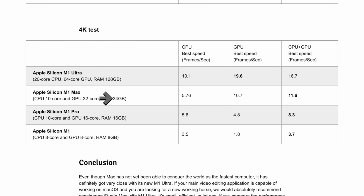Oh, here's another fun little Easter egg. They wrote 34 gigabytes of RAM. I know that has to be a typo. I mean, it seems pretty silly to go after them about that. But I'm not above it. Come on, man. Get it together, Neat Video. If I can't trust Neat Video to perform all the GPU and CPU combinations available to mankind, who can I trust?